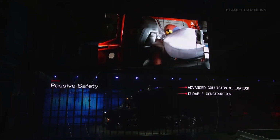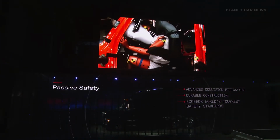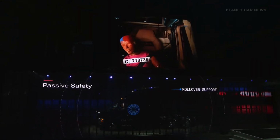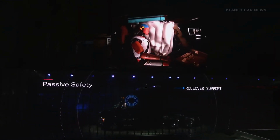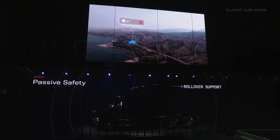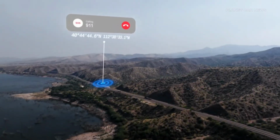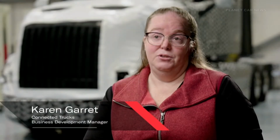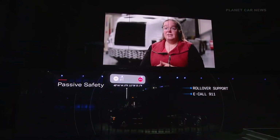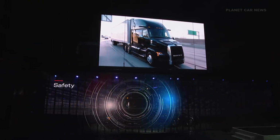Our new fully welded, high-strength steel cab is built for long-term durability and crash protection. Rollover support automatically shuts down the engine, unlocks the doors, and turns on interior lights to help vehicle occupants safely exit the vehicle. And in case you didn't know, Mack is one of the first heavy-duty OEMs to offer automated eCall 911 emergency services. We're giving a very specific latitude, longitude, location of where it is, and a little bit more information of what happened on the truck. This has never been done. New Mack safety features keep drivers protected mile after mile.